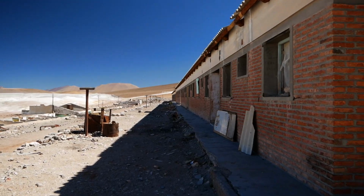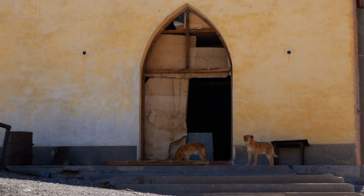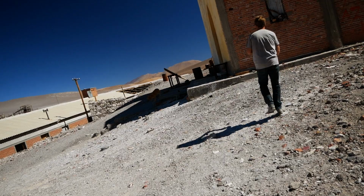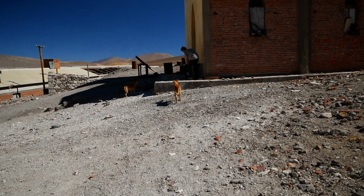I think this is where the dogs live, in the little church here. Yeah, I think so. It's kind of creepy. They've got a little bed. We're gonna leave them whatever old bread or anything that we have, because they're pretty old and they look pretty sad. One of them looks like he's on his last leg, so we'll leave him some food. Seems like they're out here all by themselves, though. And we couldn't leave without sharing some food with these two.